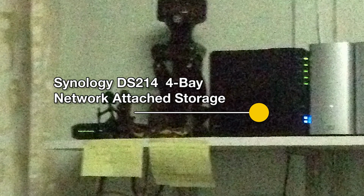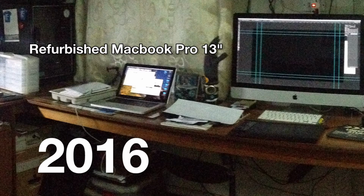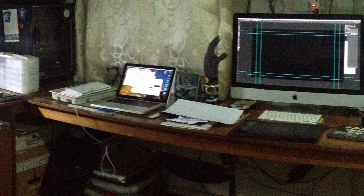What you see here is another addition to my expanding storage. This is the Synology DS214. This is connected to the router so that all the computers in my house can connect to it wirelessly. In 2016, I got myself a refurbished MacBook Pro for fieldwork. I resigned from GMA and got myself more work outside Metro Manila. I needed a laptop, and this was a steal at 36,000 pesos.